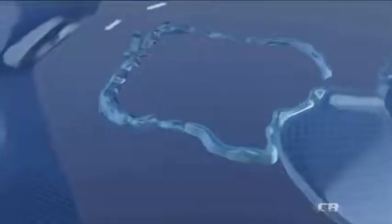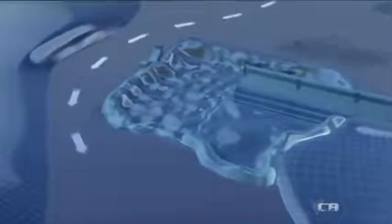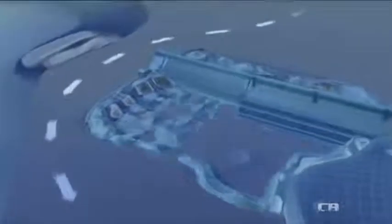The engineers begin work on a series of stone cofferdams to block off part of the Yangtze, whilst leaving a channel open for the rest of the river to flow through. They build the first two sections of the main dam on the dry riverbed.